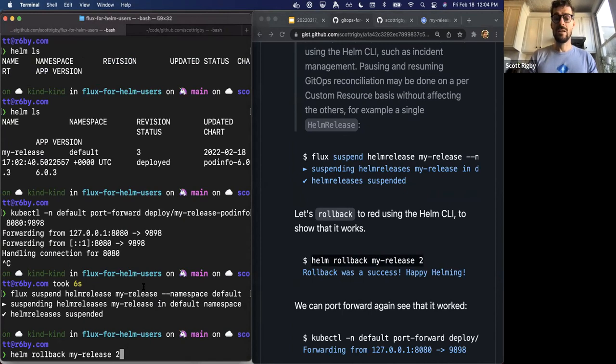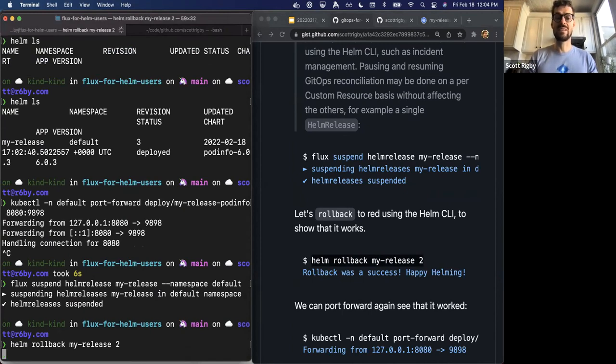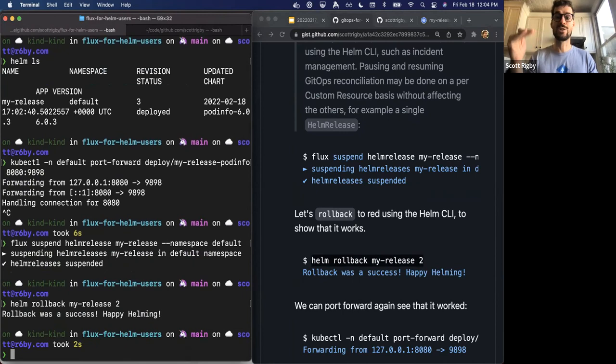And to be clear, the reason that we suspended this is because I have this on a 10-second interval. So even if I had done a Helm rollback, 10 seconds or half the time, 5 seconds or less, later, Flux would automatically heal that and change my manual Helm rollback back to the desired state that I have specified in Git. So we paused it in order to show you that this can happen.